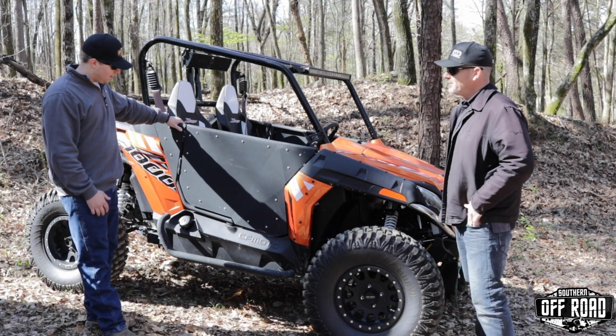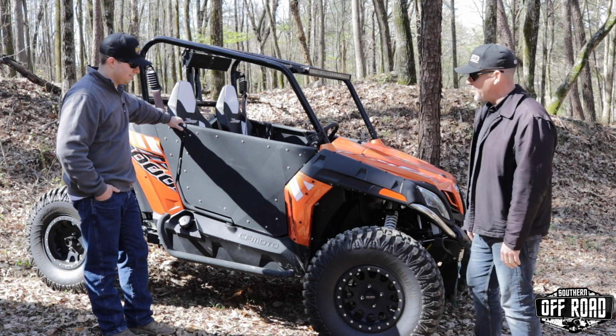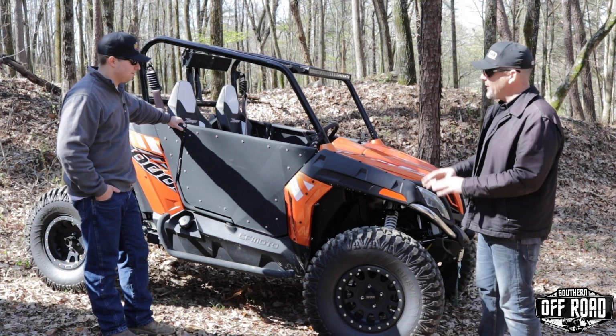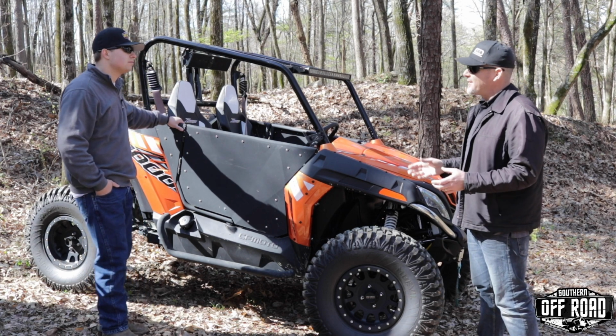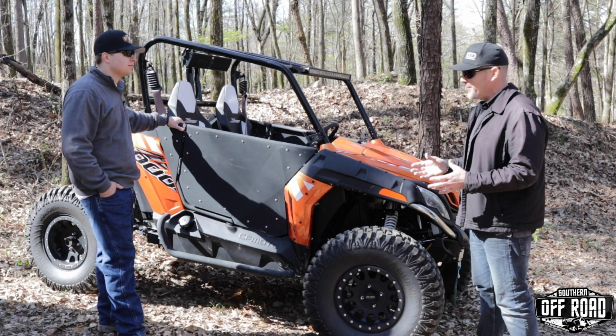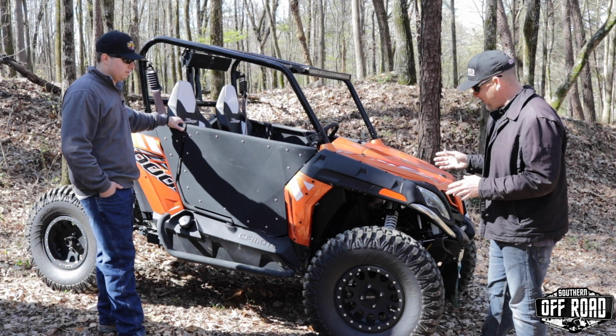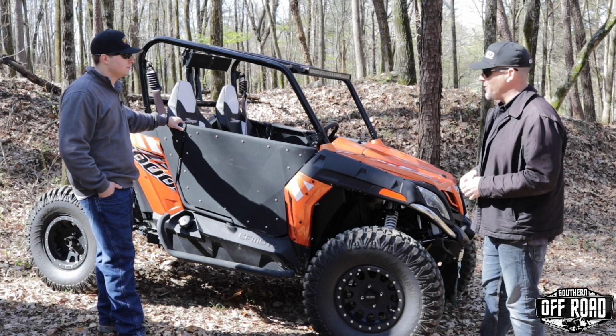All right, Steven, so what do we have here? Looks like this one's a little bit modified. Yeah, this is not your stock Z1000. And although it looks like a really crazy custom, you'd be surprised. A lot of the stuff that we put on this is real accessible. It's not budget-busting stuff, but it gives you a really unique custom look. And we've actually built this one for the shop, and we've taken it out a few places and showed it off.